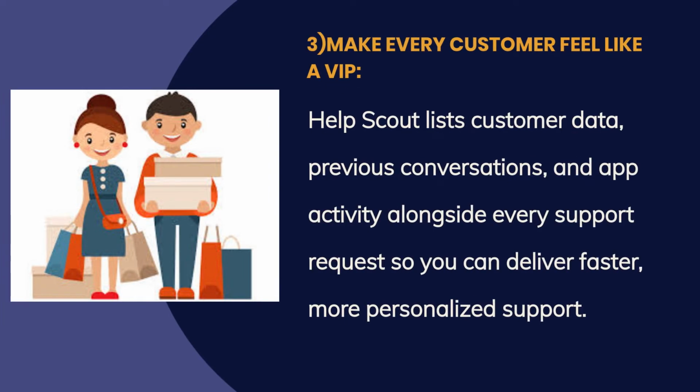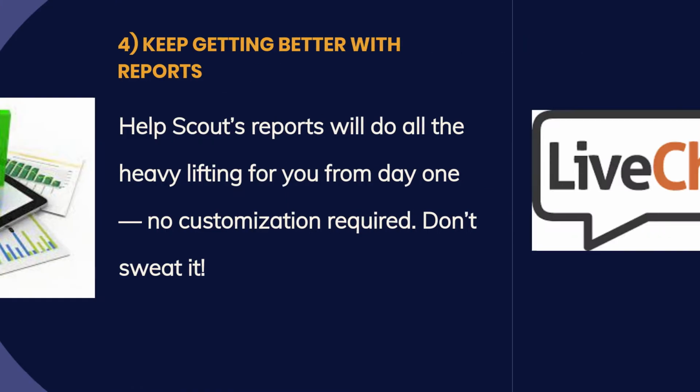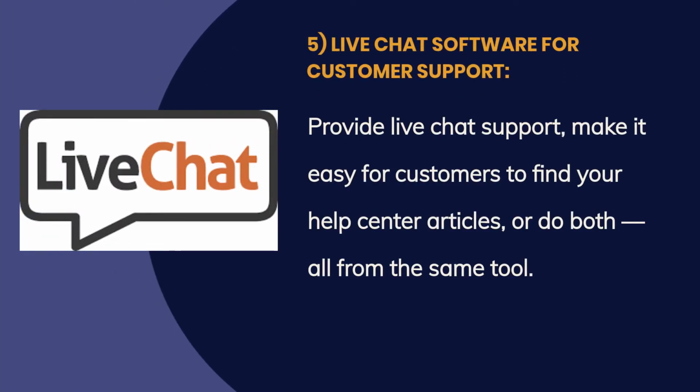Third, make every customer feel like a VIP. Helpscout lists customer data, previous conversations, and app activity alongside every support request so you can deliver faster, more personalized support. Fourth, keep getting better with reports. Helpscout's reports will do all the heavy lifting for you from day one, no customization required. Don't sweat it.